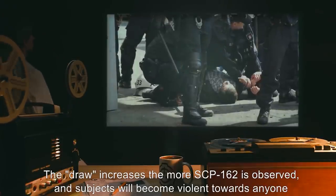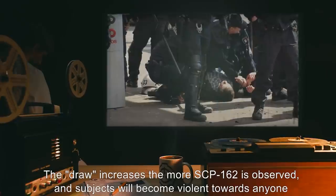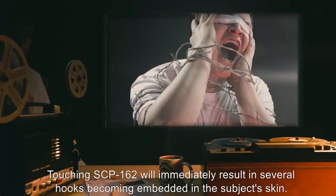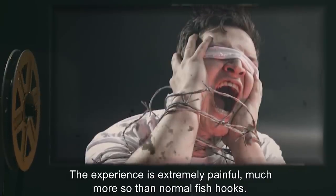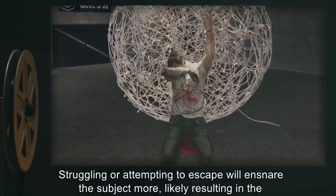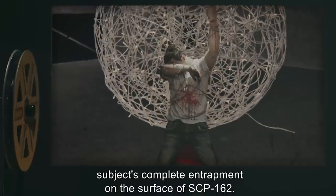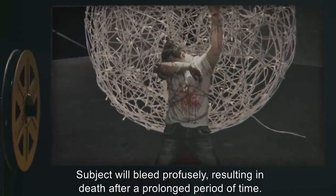The draw increases the more SCP-162 is observed, and subjects will become violent towards anyone attempting to restrain or remove them from SCP-162. Touching SCP-162 will immediately result in several hooks becoming embedded in the subject's skin. The experience is extremely painful, much more so than normal fish hooks. Struggling or attempting to escape will ensnare the subject more, likely resulting in the subject's complete entrapment on the surface of SCP-162. Subject will bleed profusely, resulting in death after a prolonged period of time.